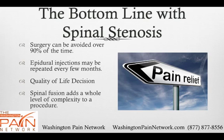The bottom line is that surgery can be avoided over 90% of the time. Epidural injections can be repeated every few months. Whether or not to have surgery is truly a quality of life decision. And then if you have to add a spinal fusion to it, it does add a whole level of complexity to the procedure.